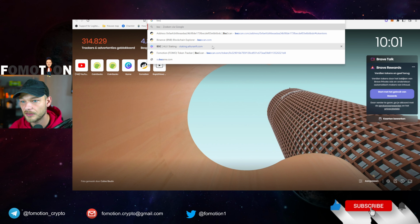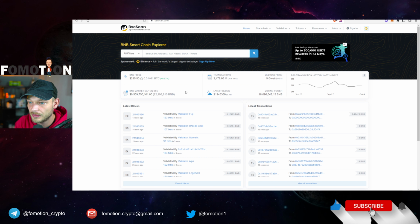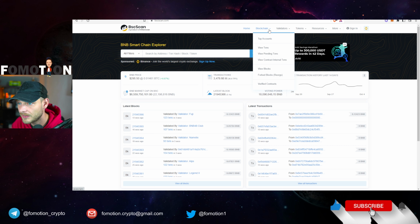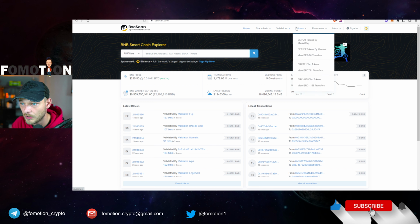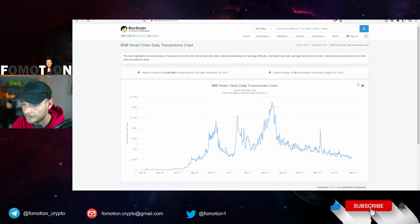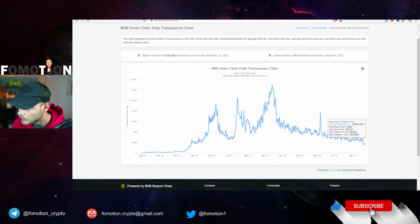Look, if we look at Binance Smart Chain Scan, how many transactions do they have? Can we see that somewhere here? I think we should be able to see this right here. Where can you see this? I will come back to this later. I know you can see this somewhere. Transactions. Yeah, BSC transactions last 14 days. View detailed chart. Right, so let's take a look at how many the Binance Smart Chain has, for example.